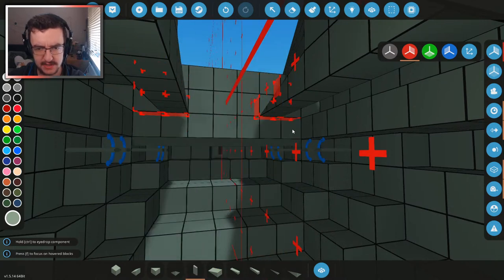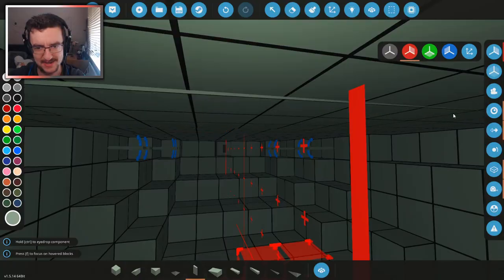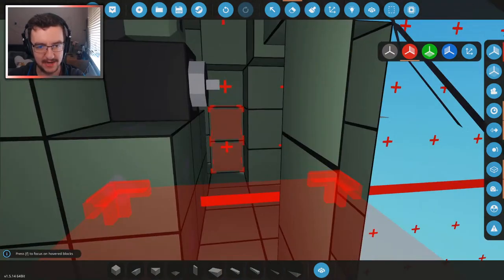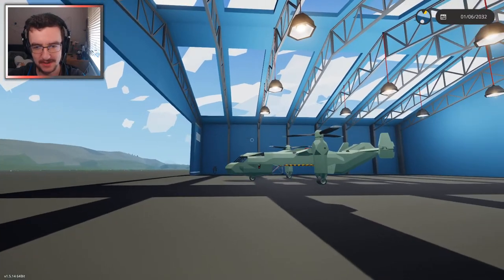Okay, so we should be able to attach this directly under there. Bring it forwards a few. There we go. Bring it forwards a few. And there. So it should weigh less towards the back now. But we will add a little bit of extra weight in the front, just because we can. So build that in right there. Spawn it in. Does it work? Yes. No!